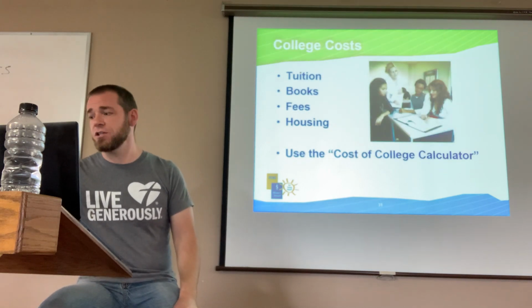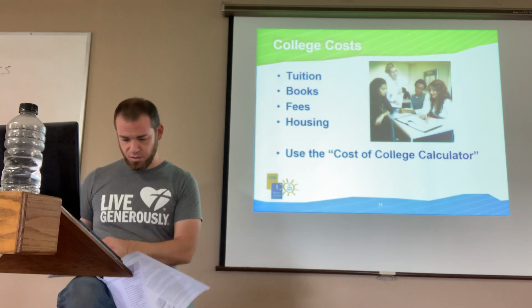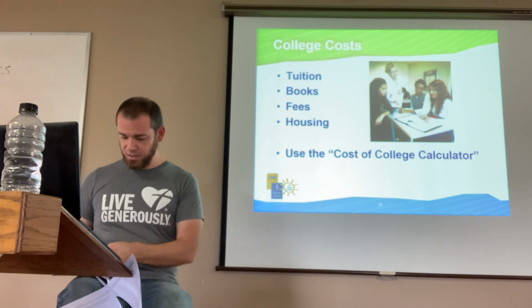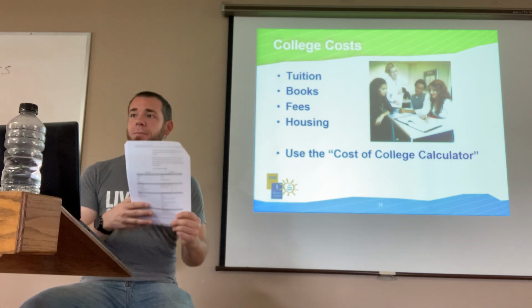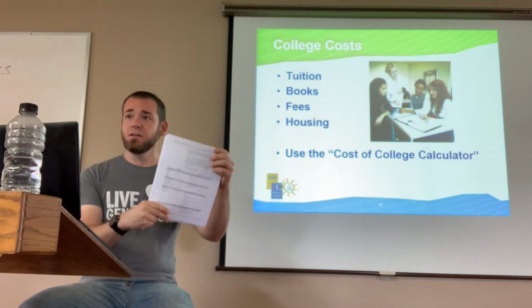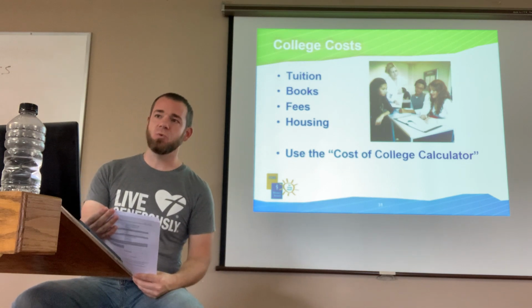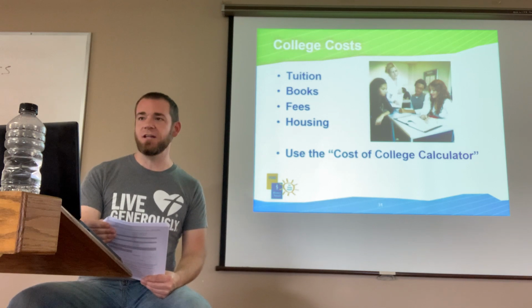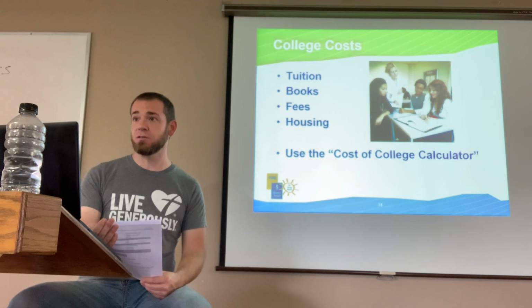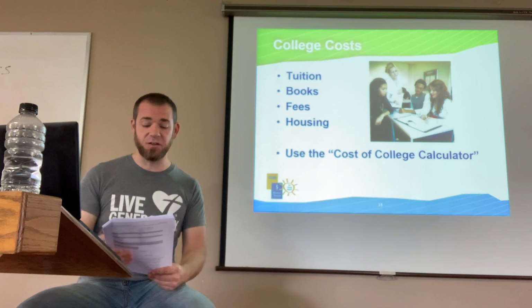Costs of college. In your book, there is a page that looks like a little budgeting form. That's because that's what it is. This is a good idea for you and maybe your parents along with you to work through as you're planning. This honestly is beneficial even if you're not going to college. If you're just wanting to move out, this is a good exercise to go through with your parents to kind of figure out what kind of expenses you're going to have.